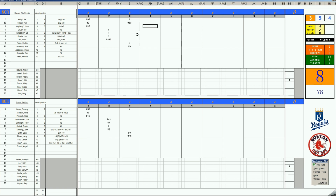John Mayberry, 39, rolls a short. Bob Oliver, 59, rolls a second. And Ed Kirkpatrick, 46, is a base hit. 2 outs. Lou Piniella, 52, pops to third. Bottom of the fourth. Oh, we had a long double by Reggie Smith. That's been the closest thing to a run we've had.